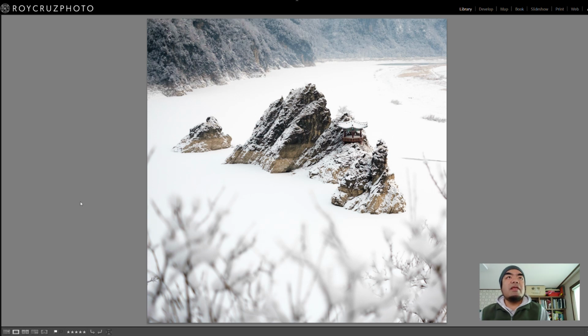And now I think this crop is much simpler and more focused, showing again that curve of the river in the background, which I really like, as well as some shallow depth of field foreground in the form of the snow-covered tree branches here.